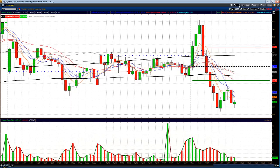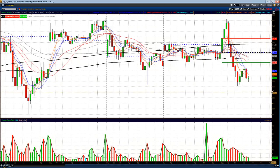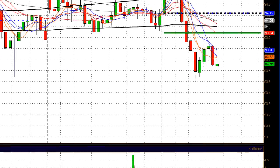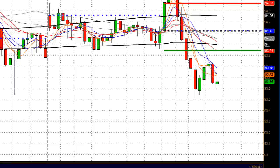If we take a look at the IWM, the Russell 2000, it's showing some relative weakness today compared to the other indices. It is the weakest index out there right now. The Dow Jones was the first one to break below Friday's lows, but now it's trying to chop around Friday's lows. The other indices are still holding Friday's low.